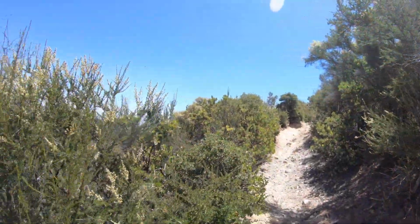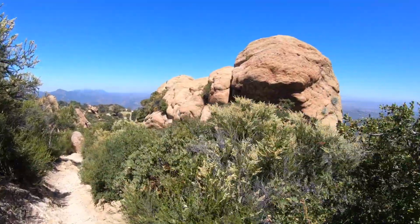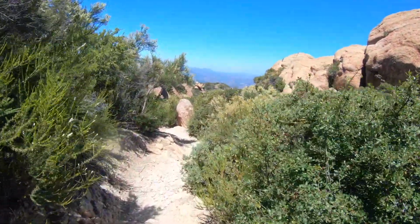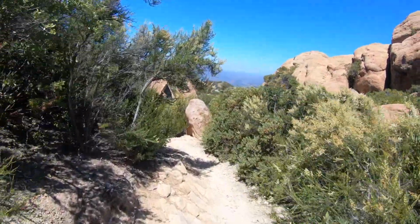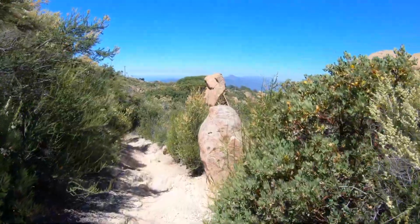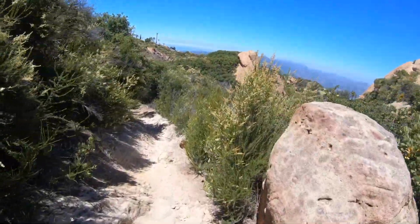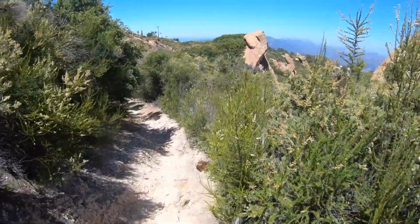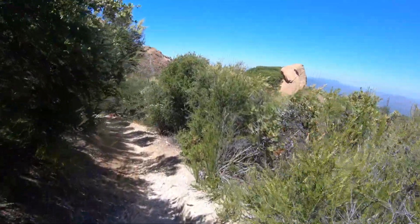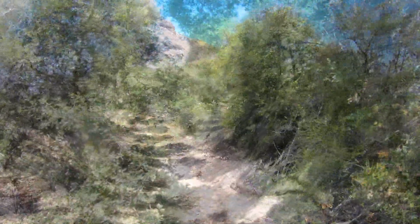So now we're 15 minutes past that water tank. You see these huge rocks here. We're getting close to where we're gonna stop for a break coming up. We're very close to that. You notice we're starting to go down now. So this hike is not without its ups and downs all the way through this hike. But after this break, we should then be ready for all the way down. Now we're really starting to go down.